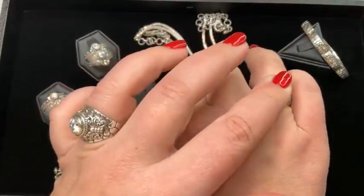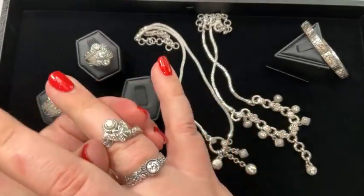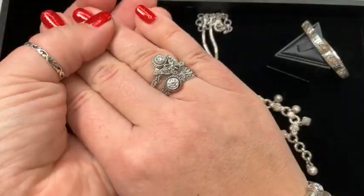Which I love this one. It's a stacker ring. It came with these beautiful pieces that I wear on my thumbs, too. So I love how you can just kind of get anything you want together. More bling, the better, I say.